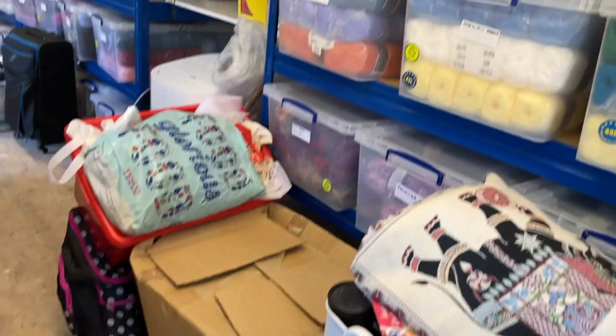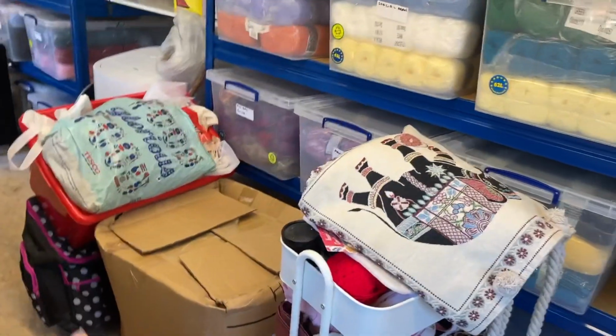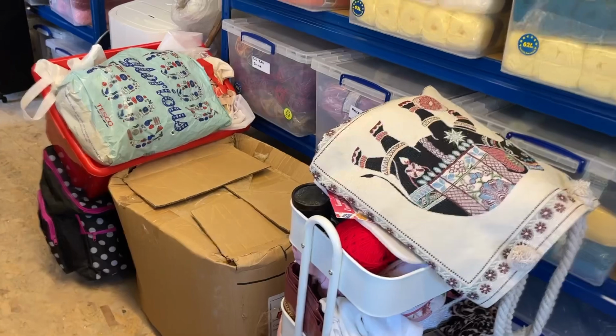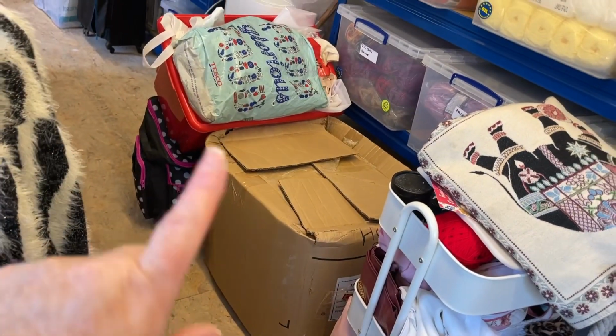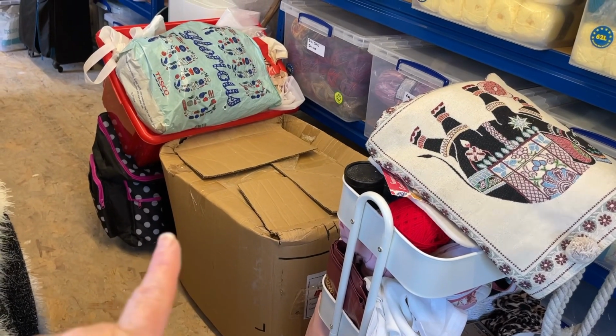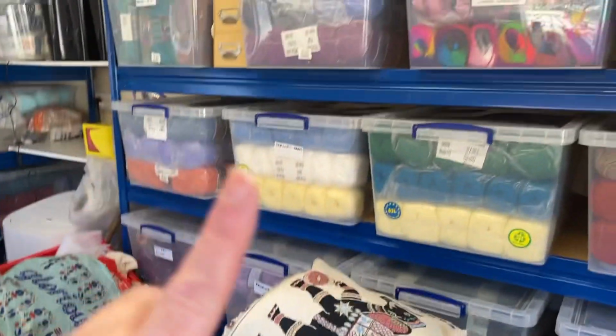So in this big cardboard box next to the sewing machine here, I said hobby machine. Of course I meant sewing machine. I don't know what I'm talking about. This box contains Flutterby, James C. Brett Flutterby. I love that yarn so much, but it's all in there waiting to go in some boxes.